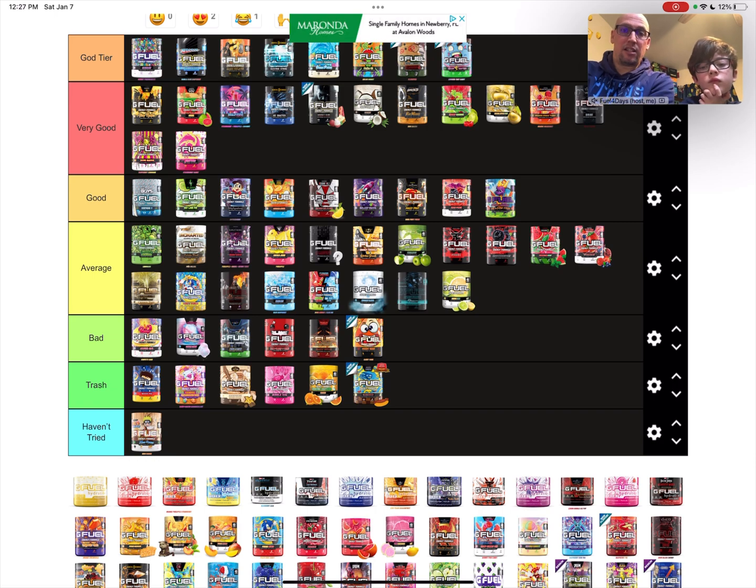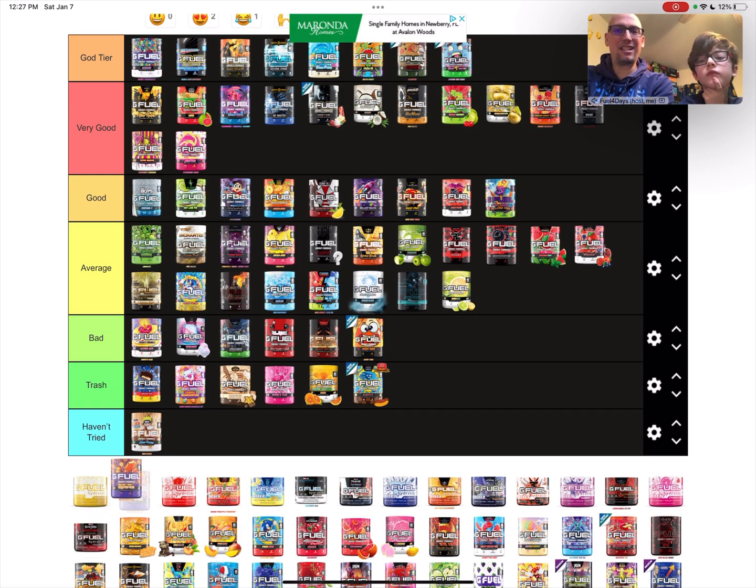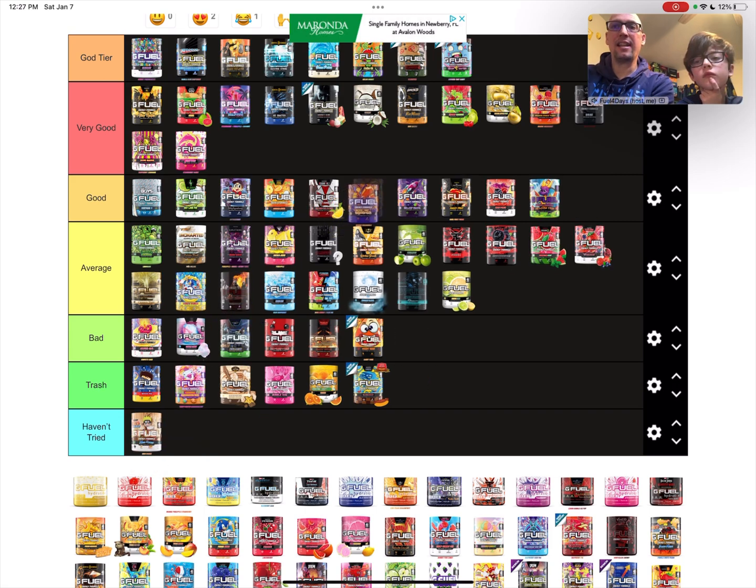Mm-hmm. This is one of my wife's favorite flavors, Orange Vibe. I actually don't think it's as good as the hype is. I would drink it more than Galaxy Grape, but not over Nemesis. But now it's vaulted, but you can still buy it other places.